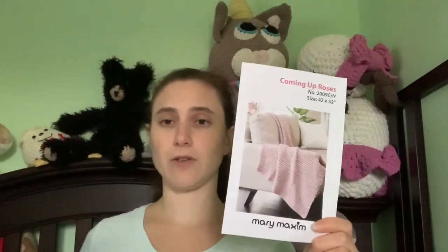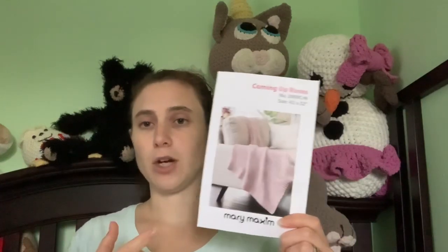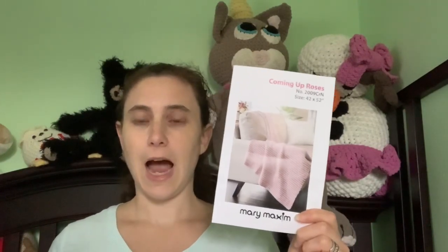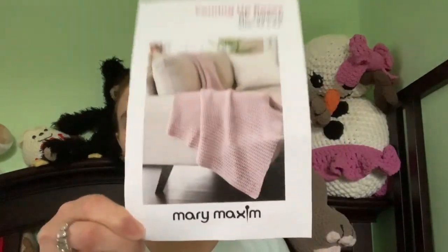I'm going to find something else to do with this yarn, because moss stitch is just very tedious, and a lot of projects I like to design my own stitch, or I want it to be something really interesting or something I can do with really fun yarn, and this is kind of plain, but I'm excited to use this yarn.